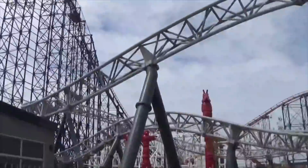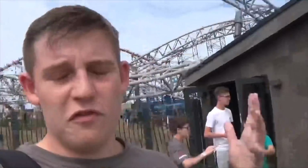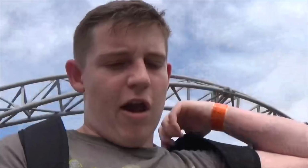I loved Red Force, but it's over in 15 seconds, and it's a one-hit wonder. This is good value, great coaster, great airtime. Let's get on it! Right, well, for me, Red Force was my number 2. I think this might have overtaken it after re-riding it, but I'm going to have another ride just to confirm it, and then I'll say if it's my number 2 or number 3. But wherever it ranks, it's one of the best coasters I've ever been on. Right, let's go back on.